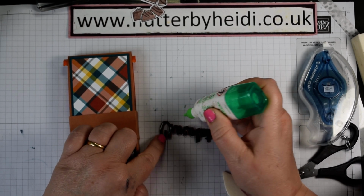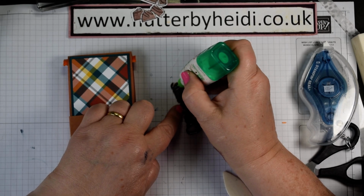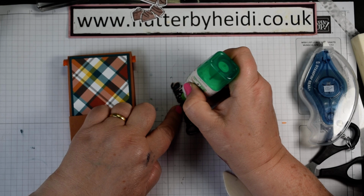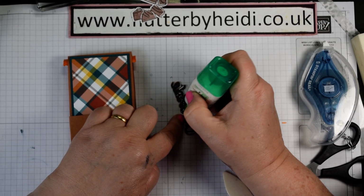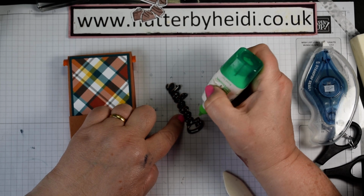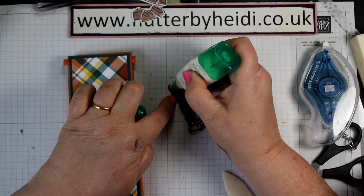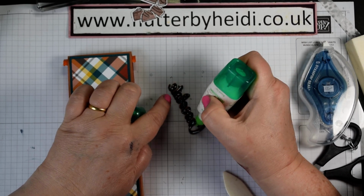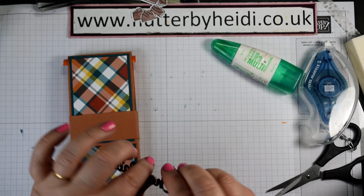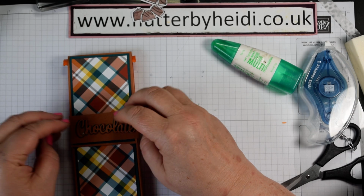So you can then add your glue to the back, and all I'm doing here is just using my Tombow, just the fine tip end, just to add some little dots of glue on there. You could use our self-adhesive sheets if you wanted to as well. That's another alternative. If you have any dexterity issues, or you find you're getting a mess with this glue, it doesn't suit everybody, you can just pop that on the front there like so.